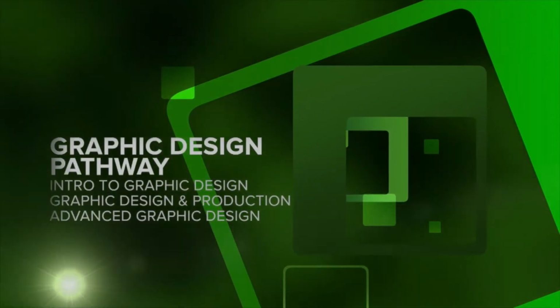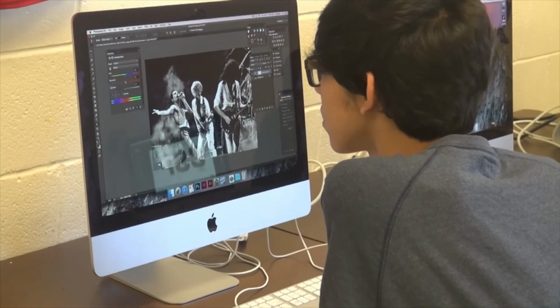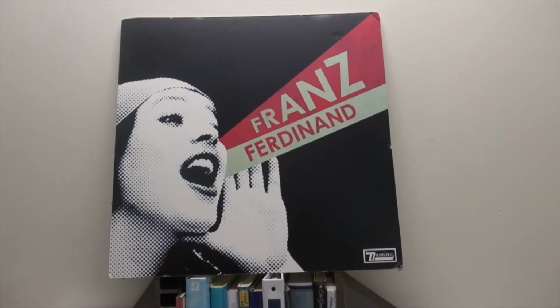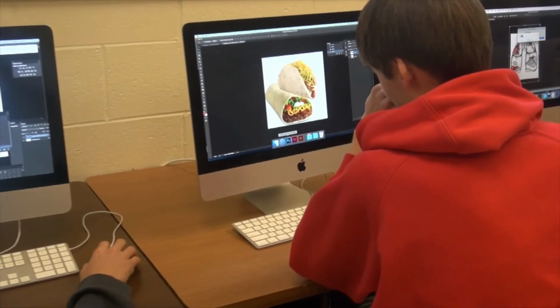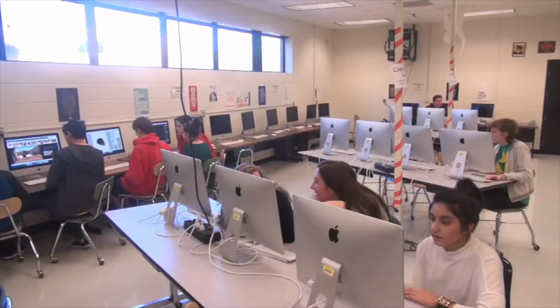If you are a creative type and like technology, graphic design may be a great place for you. If you are interested in careers that involve the artistic side of designing and producing art for print media such as posters, billboards, t-shirts, magazines, or digital media such as animation, advertising, websites, video games, and other digital media, then graphic design is a place for you.